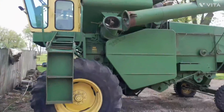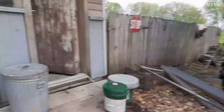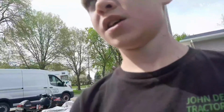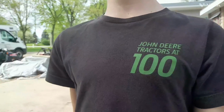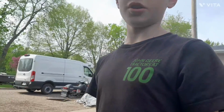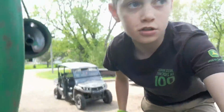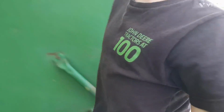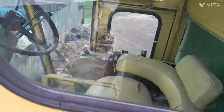Also, just realized while we're over here, I've showed this cow barn before, but I'm selling it a lot. So, John Deere 95. I think the other guys' is smaller. It's a different kind, that's all I know. I'll show you the inside of this for the one viewer that actually cares about the inside of this. I don't know if I'm gonna be able to open that door, but yeah.